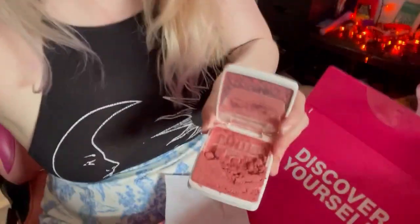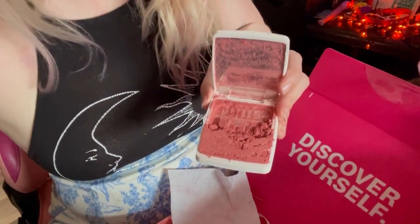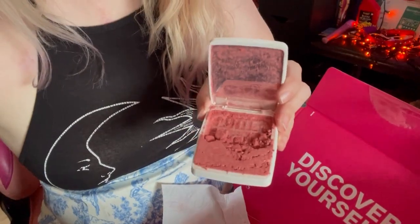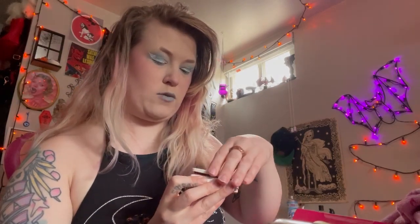Oh my god. She is completely shattered in there. It's like over half the product. It is pretty much unusable. I mean, I can do the little spritz of alcohol, repress it moment, but it's just not the same as it once was.